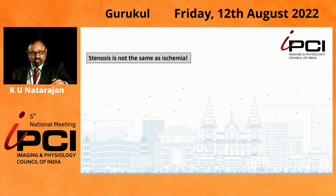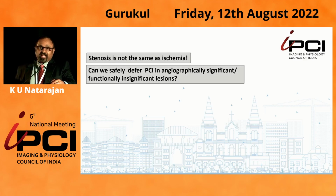All of us know that stenosis is not the same as ischemia. What appears angiographically very significant may not be responsible for ischemia. So there is an important difference. That brings about the value of functional testing. We'll answer the following questions.